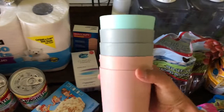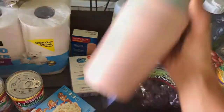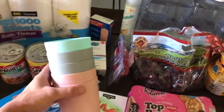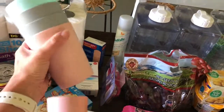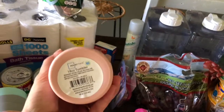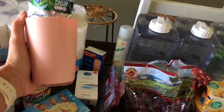So I just got me and Kendra the pink ones, Casey and Braden the gray ones, and Sid wanted them. These little cups went for like 50 cents a piece. So I got these for like less than $3. And they're very thick and they feel good. But they're the Mainstays 18-ounce tumblers. They have taller ones, but I like these shorter ones.